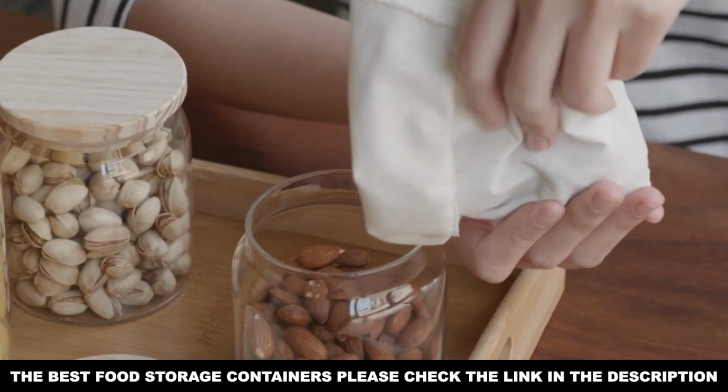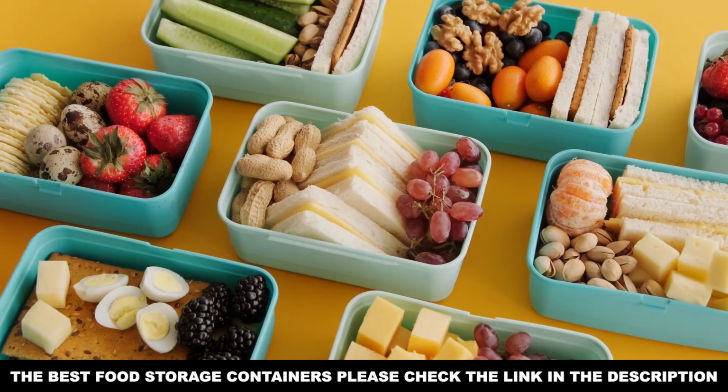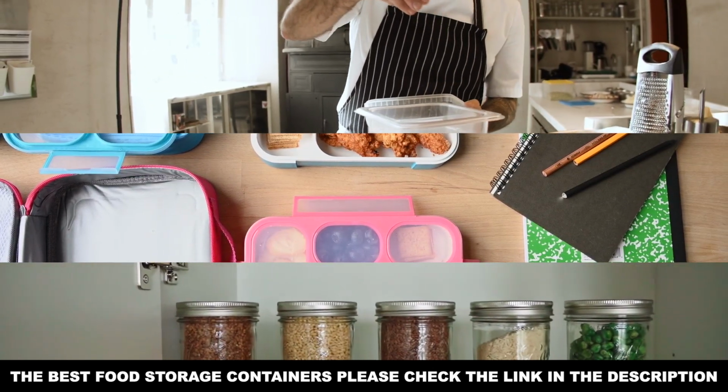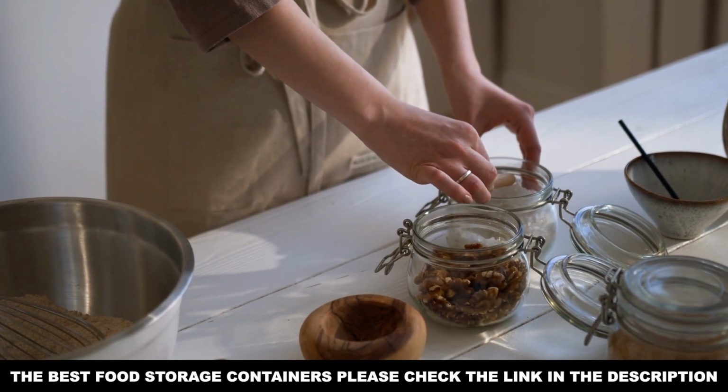At times, these containers can be quite bulky and take up a lot of space in your cupboard. Others, meanwhile, tend to have finicky lids or even flimsy ones that feel cheap. This is why choosing the best food storage container is important. The right one makes all the difference.